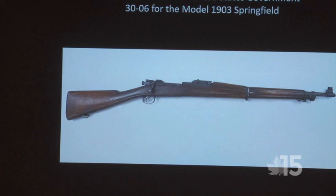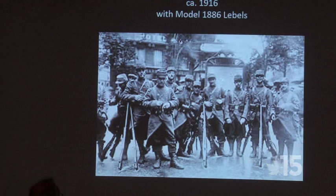We also have some evidence of 30-06. Do you have any 30-06s with the rubber hoods? Yeah. We don't have any other evidence of the size or nature of the order at all. But the first orders were from the United States. But then it was eclipsed by the order from France.